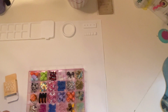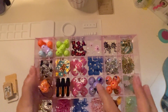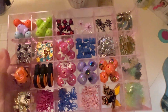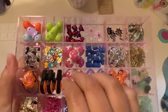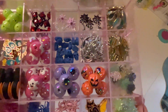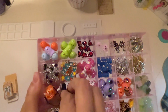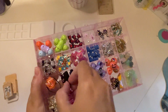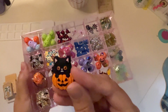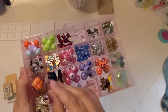I also picked up some beads and charms as usual. And I had already put them in my little organizer thing, so I thought I'd just take this out and show you. I got these little spiders and they're beads and they're really pretty. I also got the ghosts and the pumpkins. And they have this really pretty shine to them, which is nice. I also picked up these little kitties, and these are like those focal charms for poking tools or pens. But you can use it just on a long eye pin or head pin.